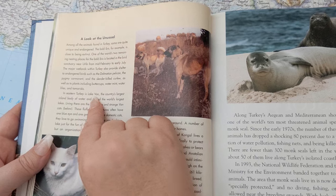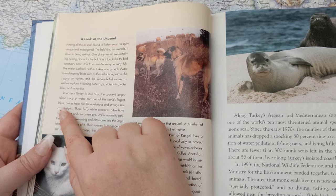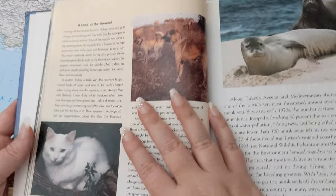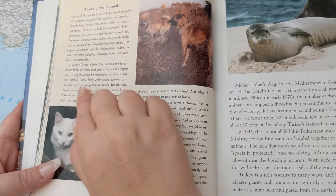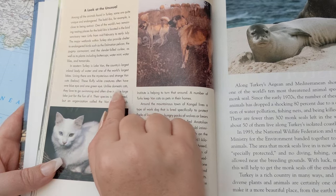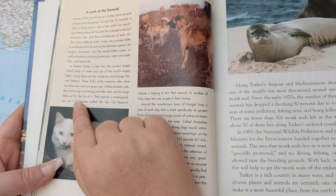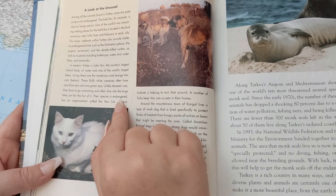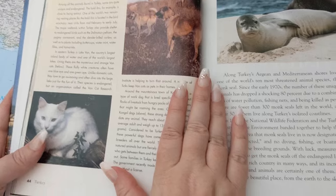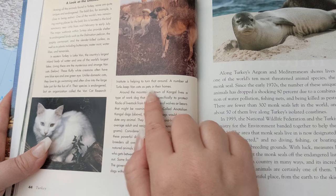In eastern Turkey is Lake Van, the country's largest inland body of water, and one of the world's largest lakes. Living there are the mysterious and strange Van cats. Look at the Van cat. These fluffy white creatures often have one blue eye and one green eye. Unlike domestic cats, they love to go swimming and often dive into the large lake just for the fun of it. Their species is endangered, but an organization called the Van Cat Research Institute is helping to turn that around. A number of Turks keep Van cats as pets in their homes.